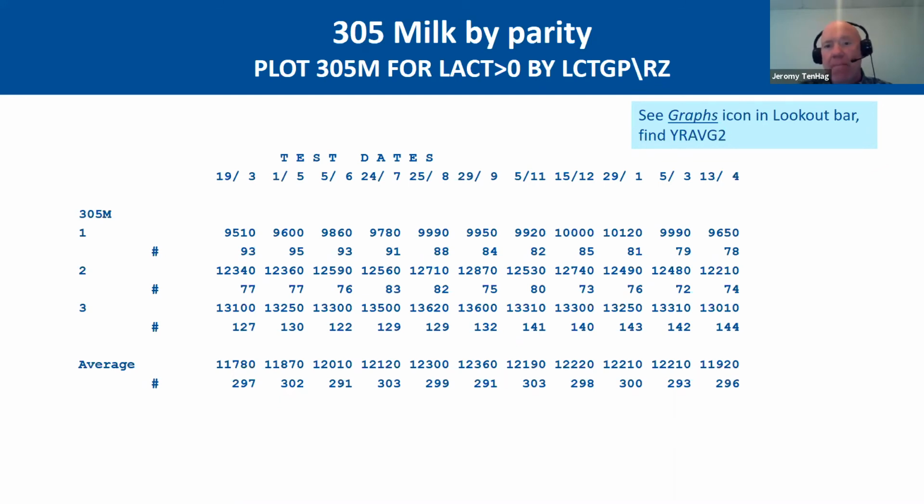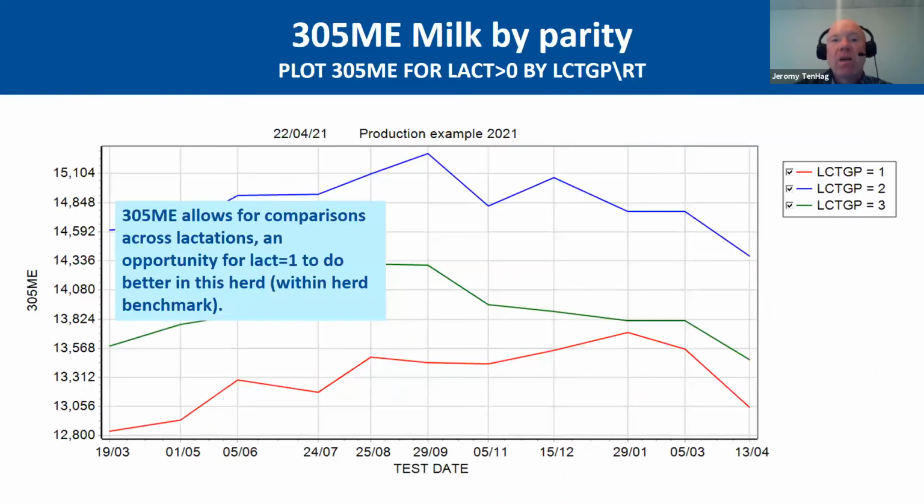You can type that on the command line if you find typing is easier. You can type out the full command if you want. That's in the title of the slide here. And you can see these differences for your herds across parity for 305 milk.